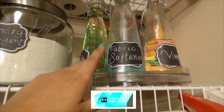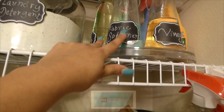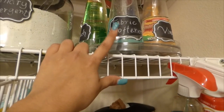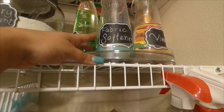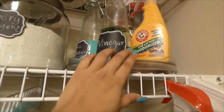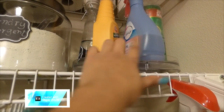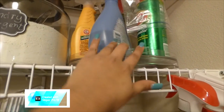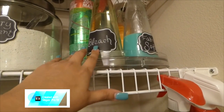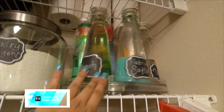And I got this one at the Container Store as well. I really like the look of it. I like that it was clear. It just worked with the aesthetic of the whole space, so I really enjoyed that. This one does have my fabric softener, vinegar, my Kitty spray, because yeah, Kitty can make a mess. This one, the Febreze for fabrics and whatnot, and then this I use to clean. I use Comet to clean, and then that is my bleach that I use in that container.